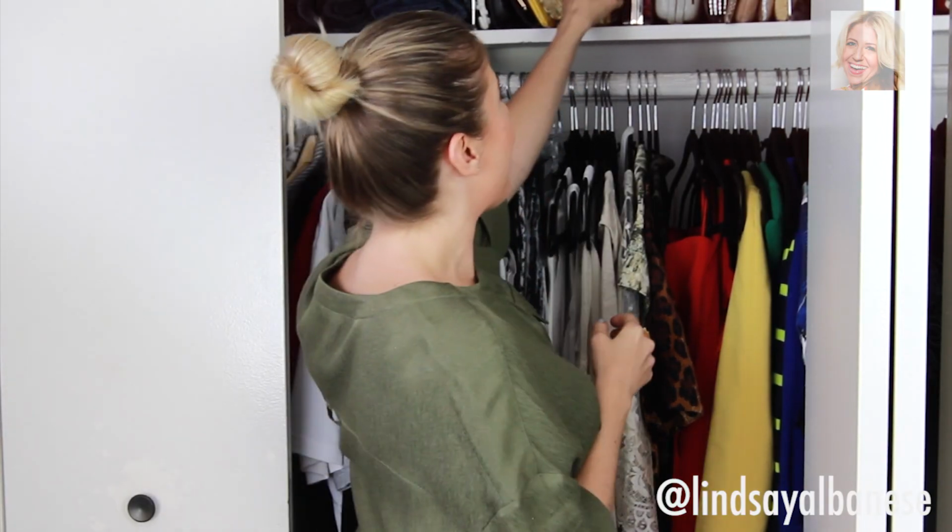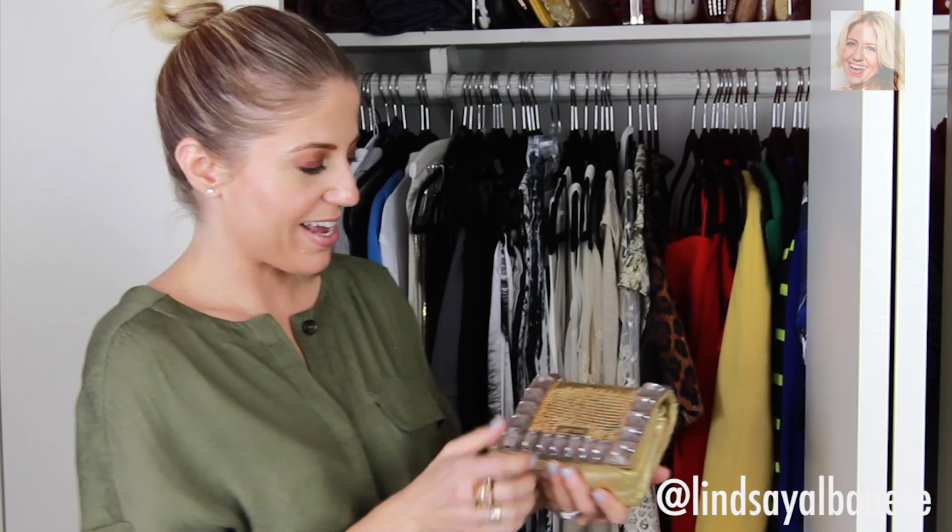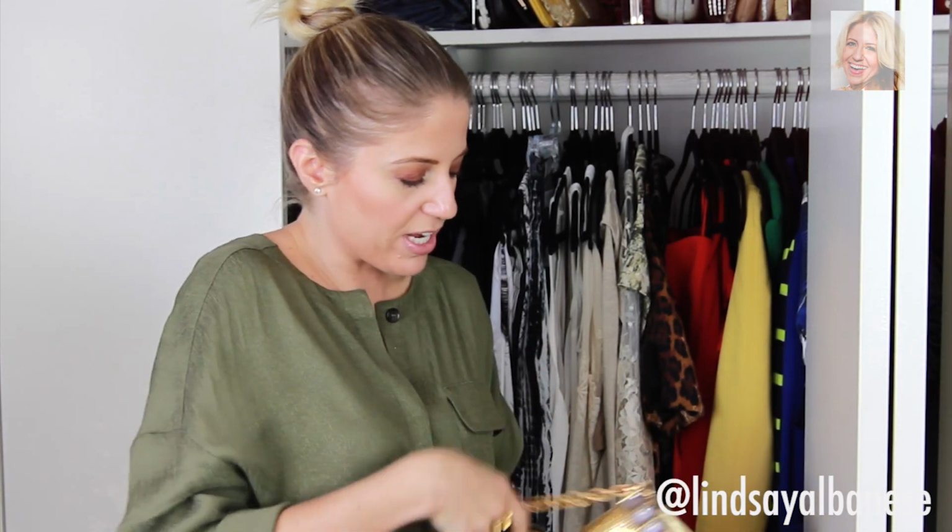I also have my gems that I've gotten at various sample sales. That is a big perk when you're a stylist because you get invited to all the major designer sample sales and you can snatch things up. I mean, we're not talking like they're $50, but they're good investment things. And I got this adorable little Jimmy Choo clutch many years ago.